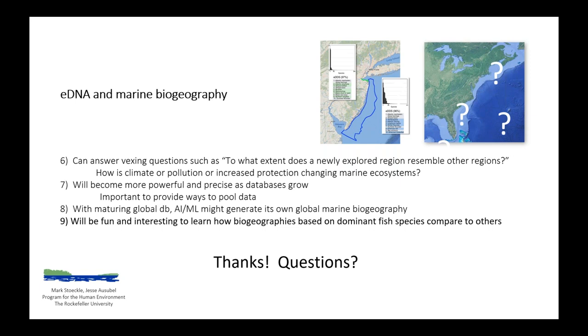Very importantly, this will become more powerful and precise as the databases grow. In that sense, it's a bit like GPS and Waze and things like that. We have more and more samples, we can do more and more in terms of precision and scale. And it will, in this regard, be extremely important that as the eDNA community does its work in coming years, we make sure that there are ways to pool our data and keep it, I'll say, open access, open science in that sense, something which NOAA itself has been promoting. So this can be an area where discovery value will grow as the pooled data, whether it's for the Northwest Atlantic or the Gulf of Alaska, or the Northwest Hawaiian Islands, or the Arctic, as those pools of data grow, one will be able to answer more and more questions with this kind of approach.